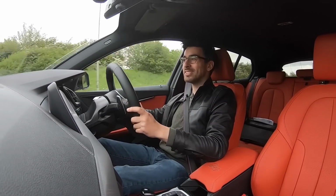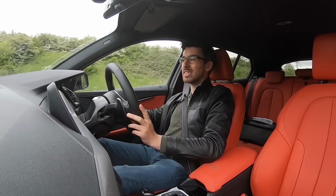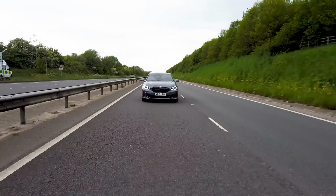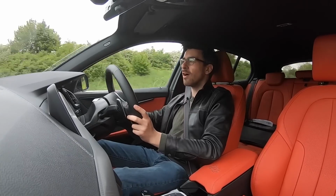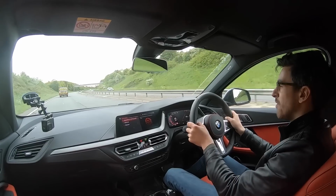Feels pretty damn rapid. Again, that 0 to 60 time of 6.1 seconds, I don't actually think it really prepares you for how quick this feels. Sure, it's not quite Golf R fast or M135i quick, but it's not far off. And it also feels pretty damn front-wheel drive.